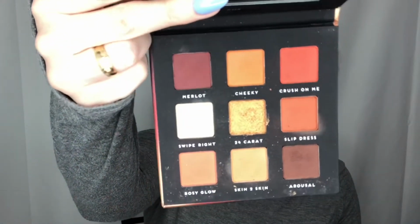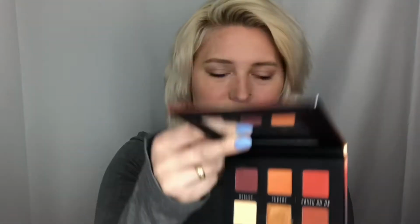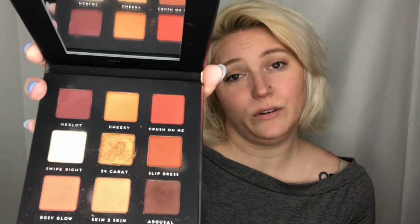Okay, so the first one that we started off with was After Dark, and I liked this palette. They're all 9 shadow palettes, and this one had 8 mattes and 1 shimmer right there in the middle. And I thought that was cute, but at the same time, it's kind of like, okay, so I can only use that shimmer. There's only so many ways you can go with it. So, that was cool, but the mattes are beautiful.